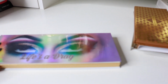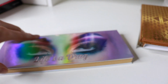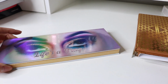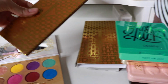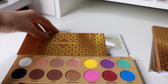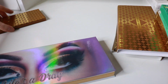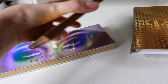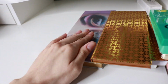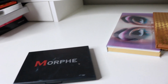And then this is Lunar Beauty Life's a Drag. This is the first palette I ever bought from Manny's brand. I haven't bought anything else from him. And this is it. It is huge. Literally, this is normally the size of a regular palette. And here, I'll show you it closed. And that's the size of it. I honestly want to get Tati's palette, but yeah. Anyways, I'm going to keep that. And next we're going to go straight into Morphe. I plan on getting rid of some of these.